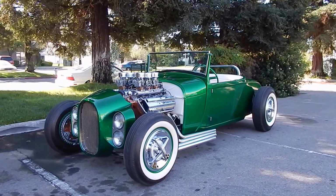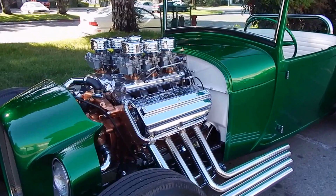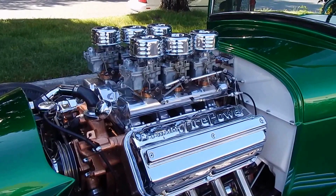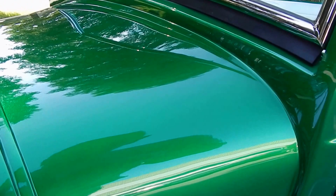I believe those are Dodge Lancer or Lancer style hubcaps. Under the hood here, we will have a running video of the motor running. It's a 392 Hemi with a 727 TorqueFlite hooked up to the back of it, Chrysler. Nice heavy metallic to the lime green.